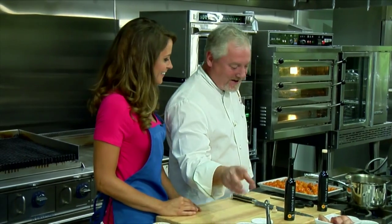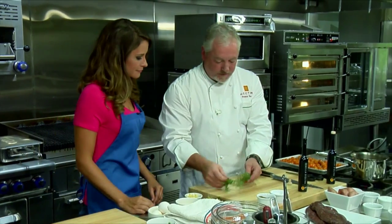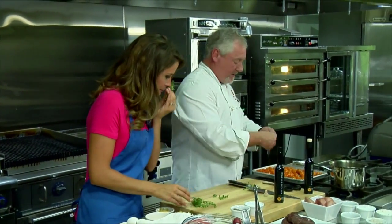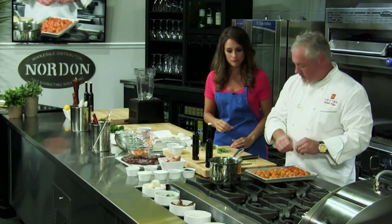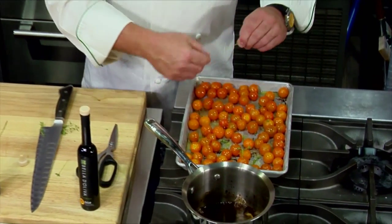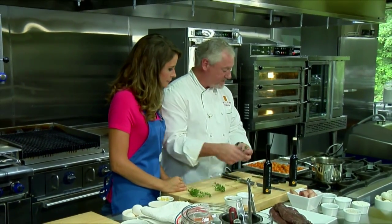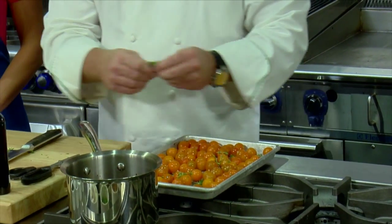We're going to grab some thyme as well. I have a couple of different varieties of thyme in the garden, but this is one I like best because it's a lemon thyme. It's a lot milder than an English thyme, and it's got that little bit of zing. These tomatoes are so sweet that you can really fool around with them.